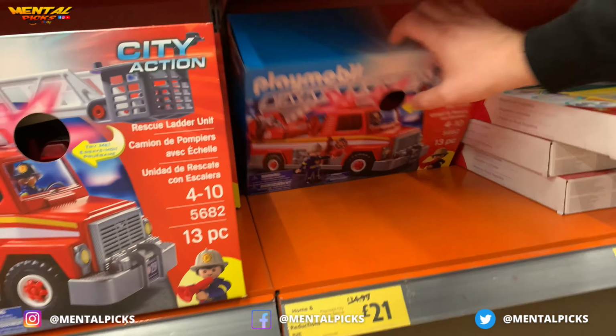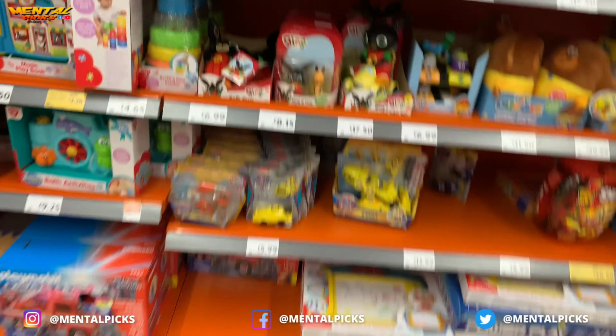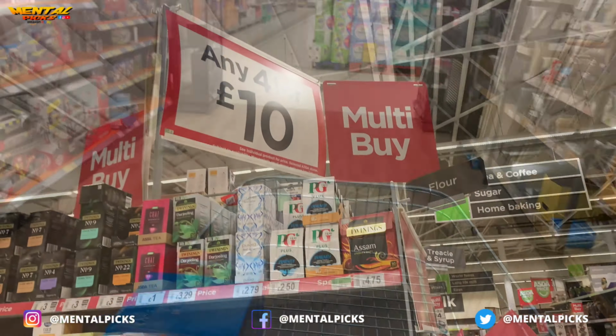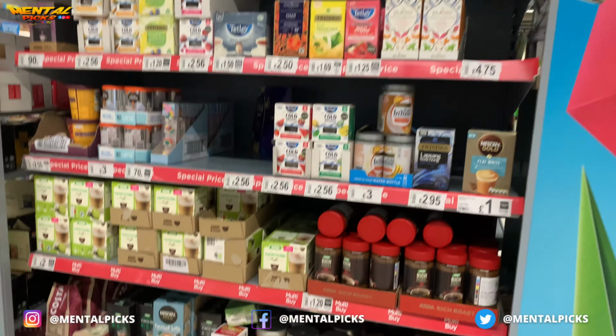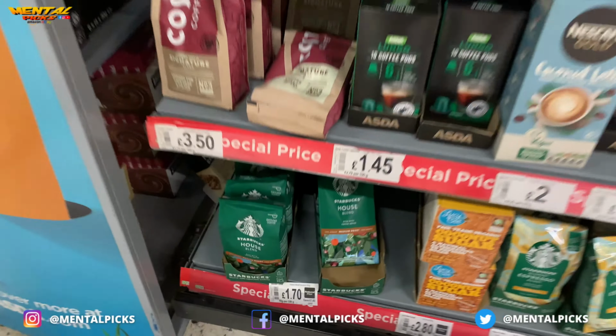These old ones, it's not so great on Amazon. For 21, it's not enough for us to make some money. So let's roll. Decided to go in a local Asda in my area and noticed some grocery stuff on clearance.